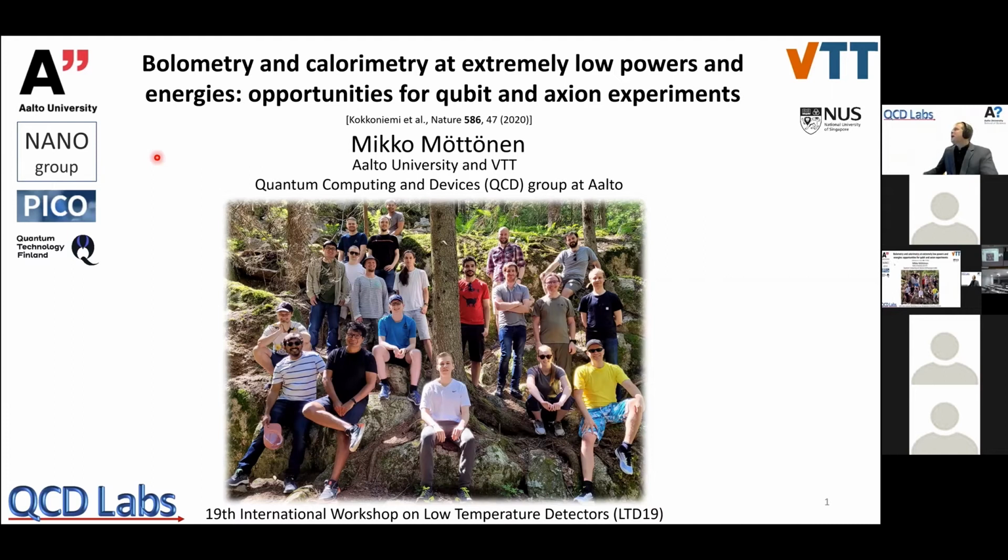Okay, but let me first thank some of the people. I put my group photo on the front page, but it's not only my group who has contributed. We have had strong contributions to the graphene part from Pertti Hakonen's nano group here, and in general, we are part of the Center of Excellence for Quantum Technology here at Aalto University, VTT and University of Helsinki. I would also like to highlight VTT, who has helped us, for example, in the choice of parametric amplifiers. All right, so let's move forward.